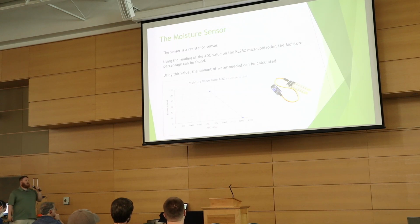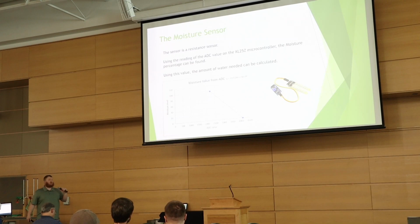The moisture sensors are the resistance type sensor. So these sensors come in the capacitance sensor or the resistance sensor, and that's just based off of the length and area of your sensor that you're putting into the soil. I'm using it to read the ADC value from the microcontroller, and I'm converting this into an equation that I can then use to determine the percentage of moisture that is in the soil in the different zones.